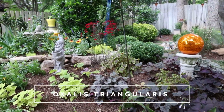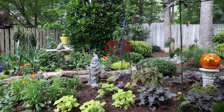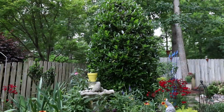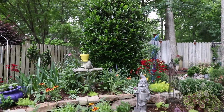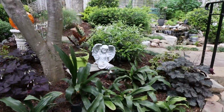But I also like all the garden art that she has added to this space. It really sets off the whole space. That's a Shindo viburnum right there. And it'll get quite large, but they've kept it in that cone shape right there, keeping control of it. But it's a nice evergreen little backdrop to that space.